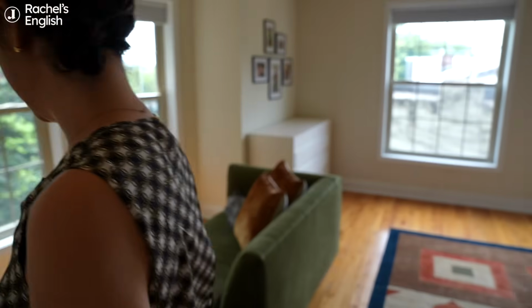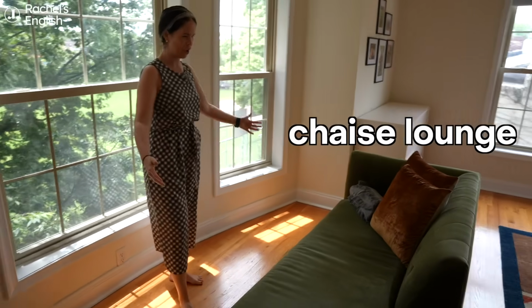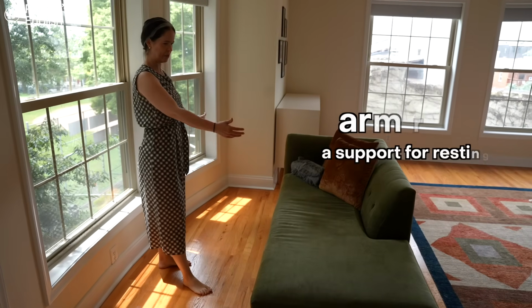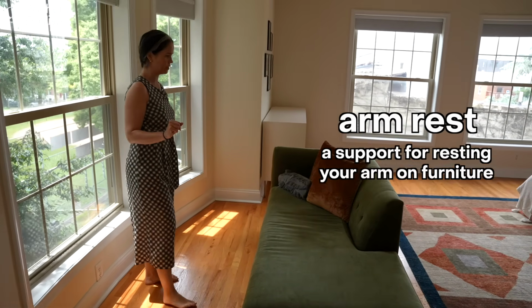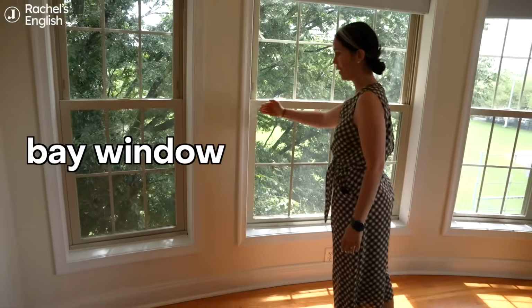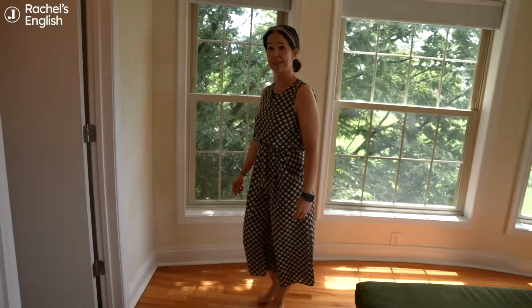This is called a chaise lounge because it's not quite a sofa, right? It's missing one end as far as the back and an armrest goes. There's lots of different styles of chaise lounges. This is called a bay window because it curves out. It's finally sunny out there.